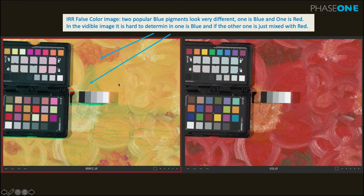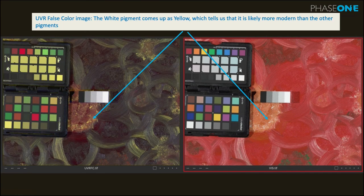Yeah, I mean, here you can actually see, I just zoomed in a little bit, and you can see that the false color image, for instance, shows you that a certain type of blue pigment that otherwise is not even shown comes up as green instead of just looking red, like on this one. And this could tell the researcher, for instance, that it comes from a different region in the world or a different time, could be more modern than the rest of it. You can also see it here. So in the false color image, the white pigment that shows in the visible image comes up in yellow, and that again tells us that this might come from a different era. So maybe it's a lot more modern.